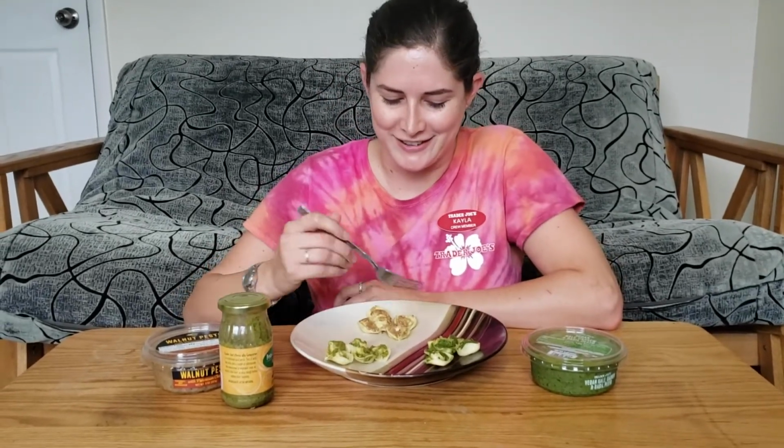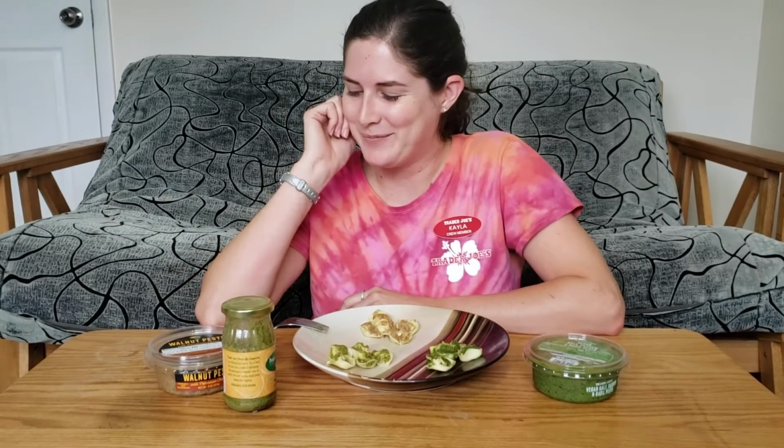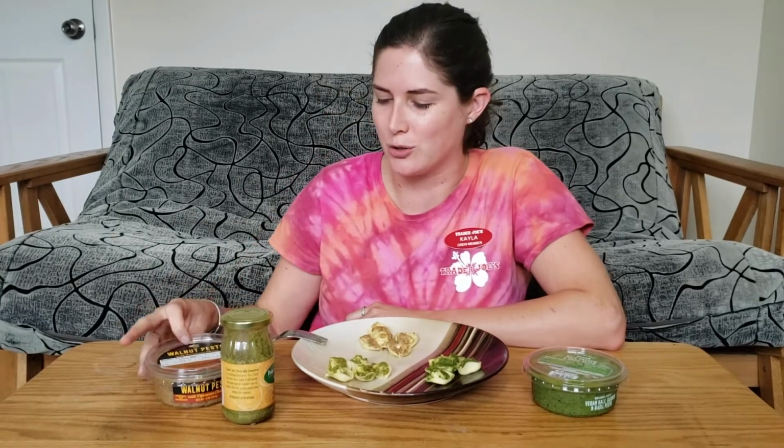Alright, I can definitely eat these all right now. Little pesto party in my mouth. So to review, I would say that the walnut one is a great healthy choice. You taste loads of walnuts. It's a warm flavor. I would definitely have this in the fall. If you change moods with your food in the fall, winter, spring, summer, whatever, Trader Joe's does it a lot, obviously, like we have all seasonal products.